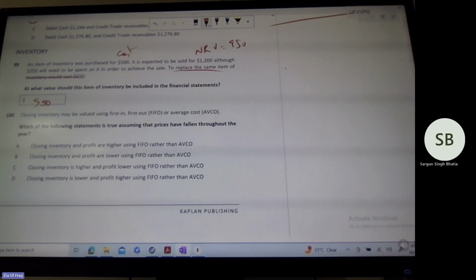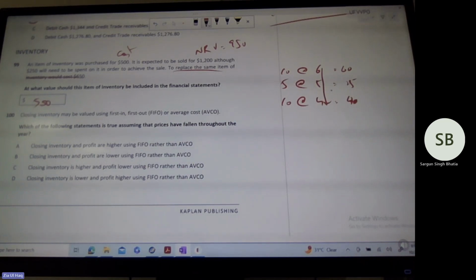Suppose the prices are reducing. Suppose we bought 10 units at the rate of 6 is equal to 60, then we bought 5 units at the rate of 5 is equal to 25, then we bought 10 units at the rate of 4 is equal to 40, meaning prices are reducing. And using FIFO, if we sold 7 units, we will sell from here first, so this inventory will be gone first and the remaining is of lower price.